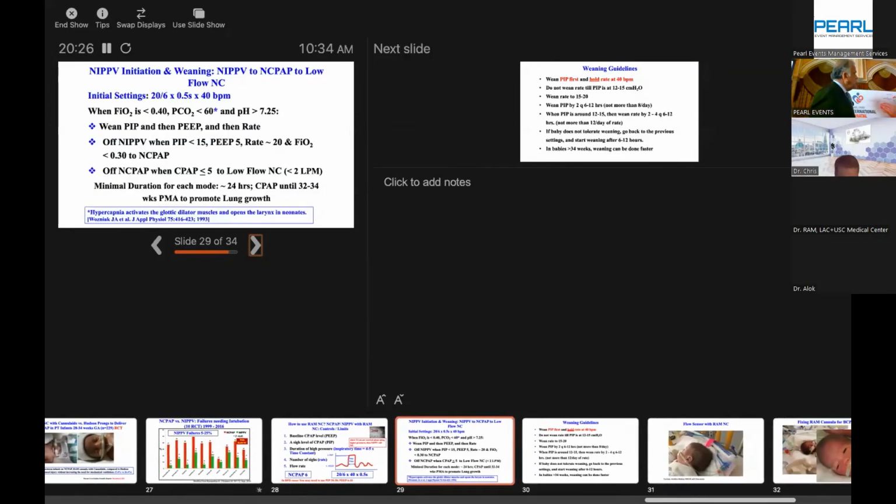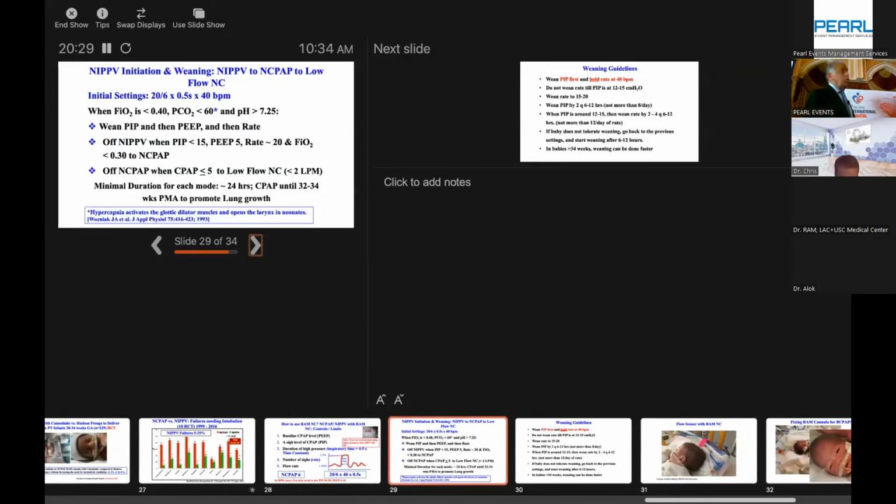So again, how do we wean? When the FiO2 is less than 40%, 0.4, PCO2 is less than 60 or 65, pH is over 7.25, we wean the PAP first. I really don't want the nasopharynx to be exposed to high pressure. Physiologically, not supposed to be. So I always wean the pressure first. Once I'm down on the PIP to 12 or 15, then I start weaning the rate and the FiO2. And the rate is down to 12, FiO2 is less than 0.3.